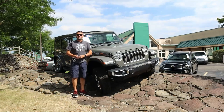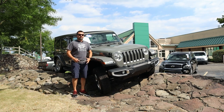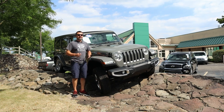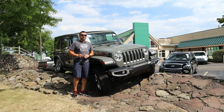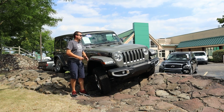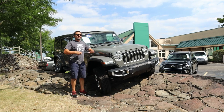Today I have a special treat. I'm very excited, and especially this treat is more for me, well, hopefully for all of us, but Jeep, and especially the Wrangler, is one of my favorite vehicles. If I had to build my own garage, this would definitely be in it. I'm not sure if this particular model, which is the 2020 Sahara, fully loaded over $50,000 MSRP, but definitely a Jeep Wrangler.